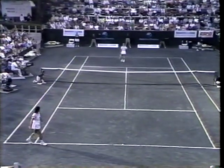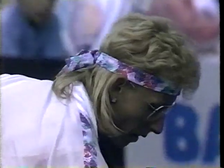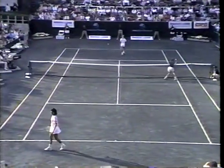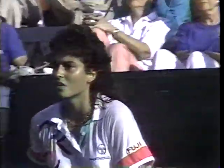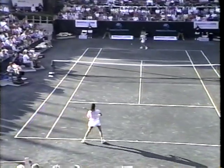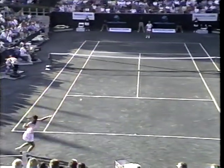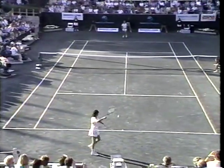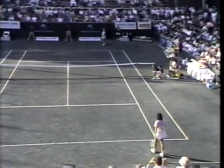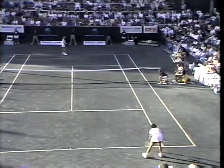Right into the body. Good jammer. It's a good idea to take it into the body against someone like Sabatini, who's so strong when stretched wide. Here's another one, stretching Sabatini right down the middle. Here it is again, the big lefty spin. Makes it very difficult on you if you're playing against Sabatini and you stay back, because those big topspin groundies get up so high, you're on your heels most of the time, and Martina's not used to that.